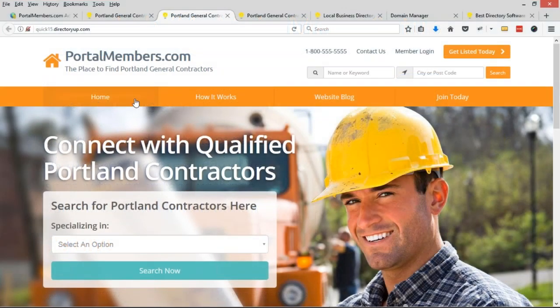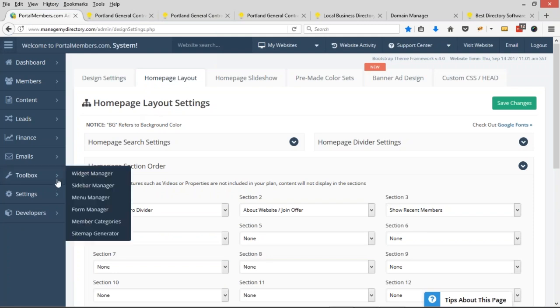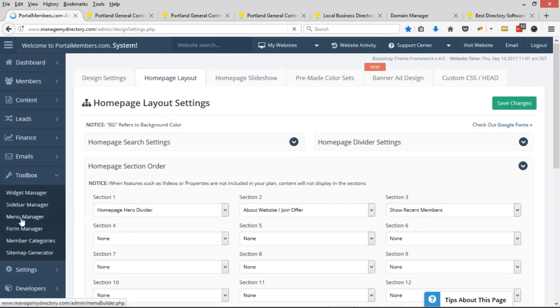So what we want to do, here's our current main menu: home, how it works, website, blog, join. What I'll do is I'm going to get rid of the website blog because I don't have time to write a blog right now, so I'm going to get rid of that link. But I am going to add drop-down links to my categories that I set up. So let's do that together. Where you want to go to edit your main menu is actually, again, in the toolbox, go to the menu manager.